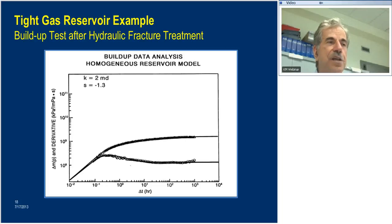This is an example of integration. Okay, maybe I'll try to do this interactively with you here. So this is a classic build-up test analysis, right? So this is a log-log graph with the pressure change and derivative on the y-axis, and elapsed time or shut-in time on the x-axis. This is the pressure change versus time, and this is the derivative of the pressure. Those who are versed in well test interpretation know that wellbore storage, which is the effect of compression and decompression of fluid in the wellbore, appears as a unit slope straight line.